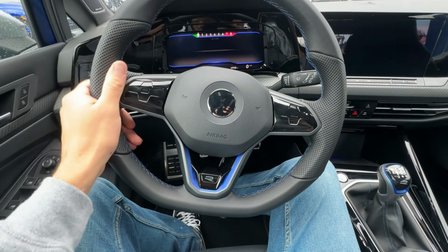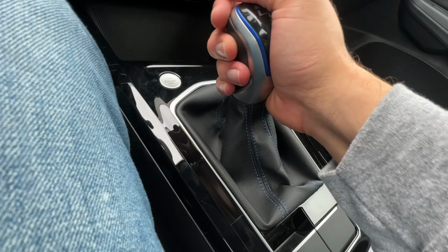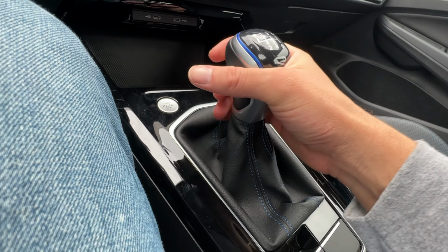And we've got the perforated steering wheel there, perforated seats. I love the new seats. I love the shape of the new seats up top. And the shifter here, I like how it feels. I don't really like how it looks. I would switch that out and put something weighted, but that's just me.